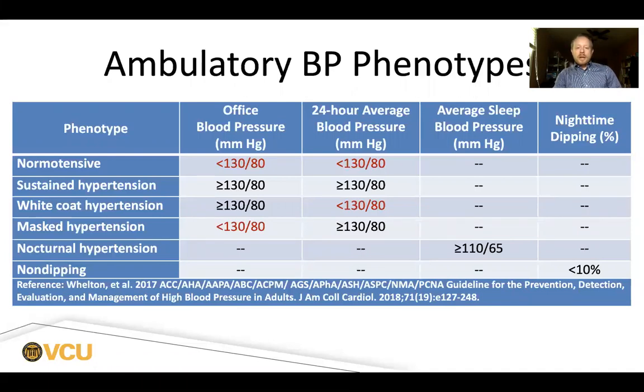Nocturnal hypertension, you can do this with patient self-measured blood pressure, but the patient would have to set an alarm clock and wake up a few times during their sleep time to take a blood pressure. So clearly that's inconvenient.